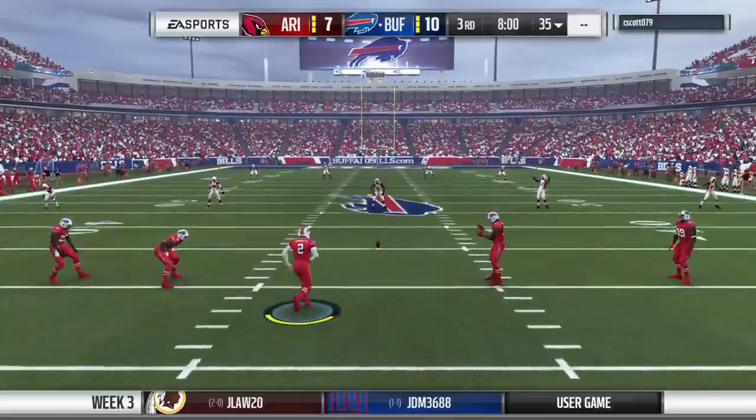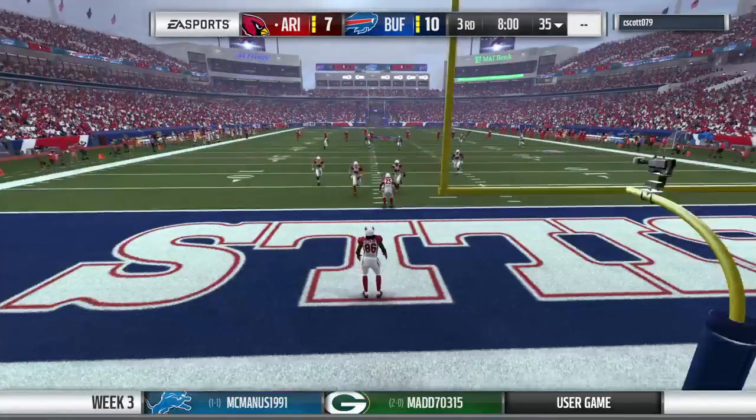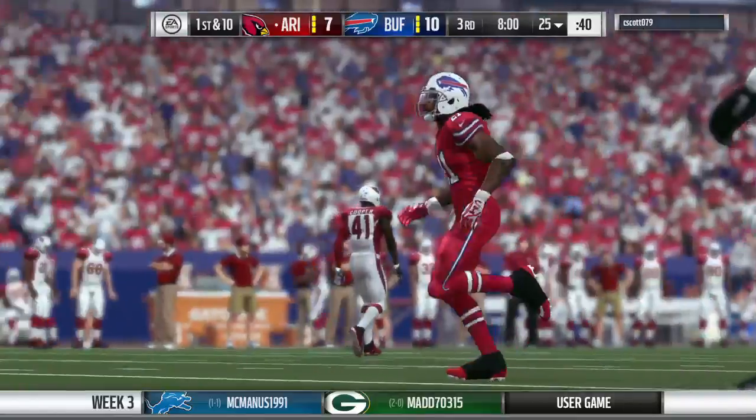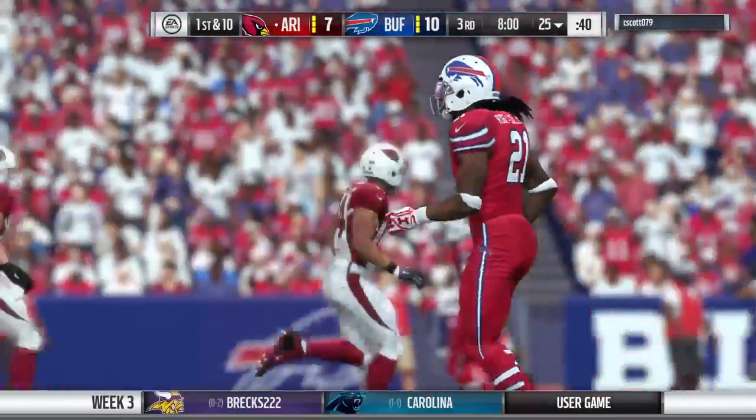Both teams appear ready for the fight ahead, and we resume action here in quarter number 3. And this will be a touchback as that sails over the end line. So here's the Cardinals offense now as they get set to start this 3rd quarter.